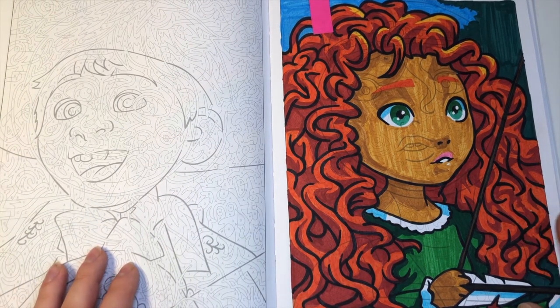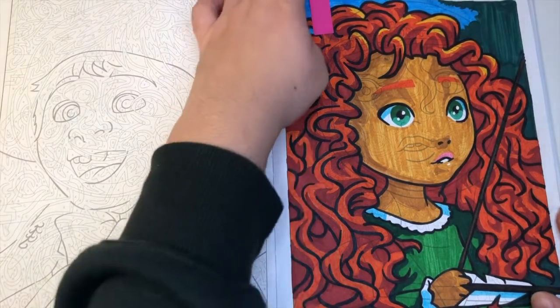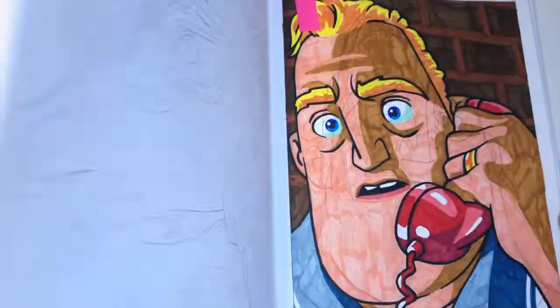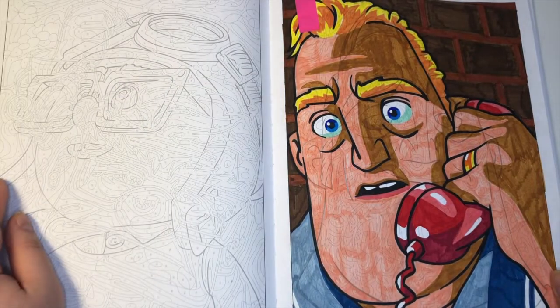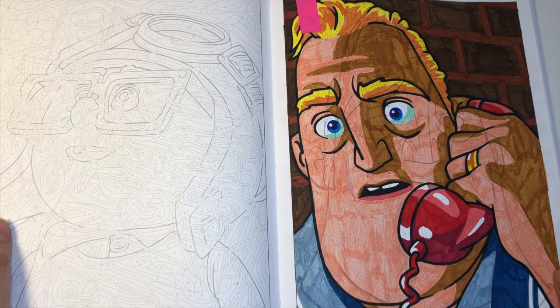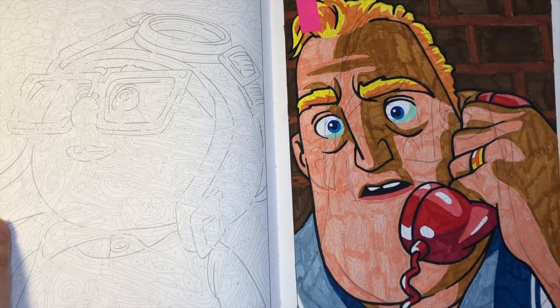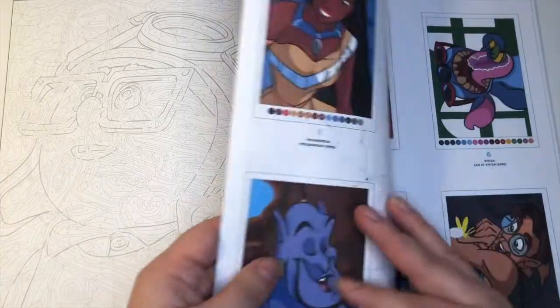Then I have this one. This is from Brave. I love doing her hair. And then the last page in the book, this is page 100, and this is the father from The Incredibles. And yeah, I think this was one of the first pictures I did using markers in this book.